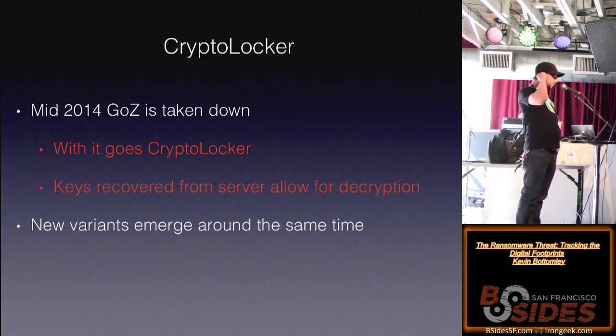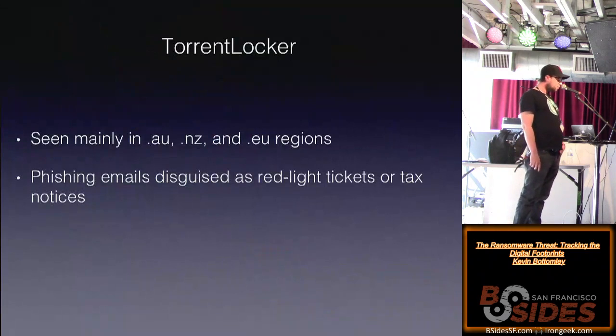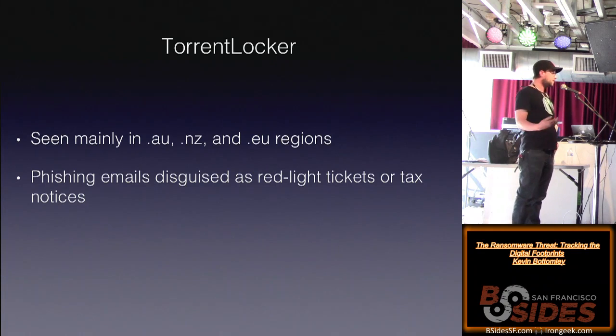Around mid-2014, we saw the takedown of the Gameover Zeus botnet. Basically it took CryptoLocker with it. But right around the same time, we started to see a bunch of new variants emerge, starting with TorrentLocker, which we mainly saw in Australia, New Zealand, and some parts of Europe. It was mainly sent in the form of a phish that looked like either you had gotten a red light ticket, and they have some name for red light tickets down in Australia that I don't remember, or a fake tax notice.